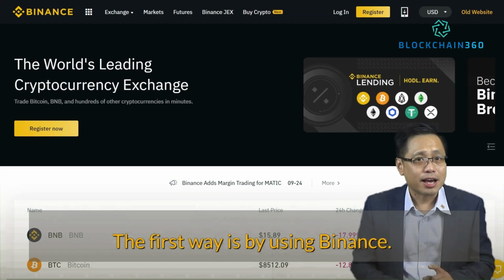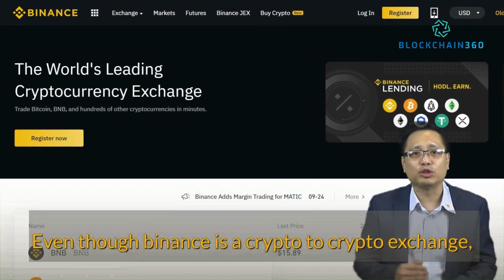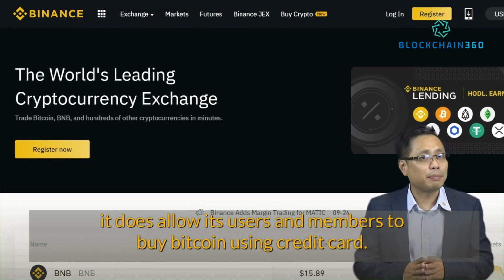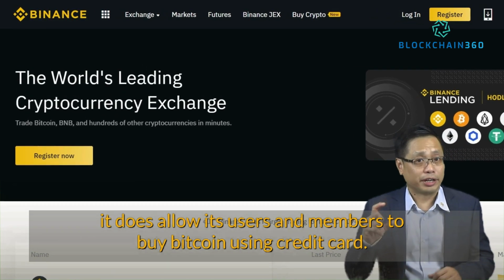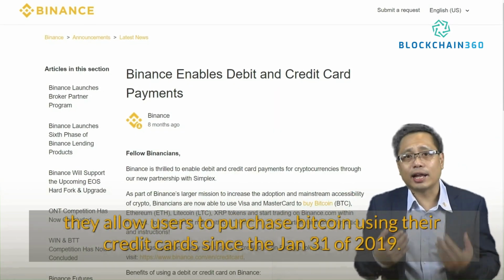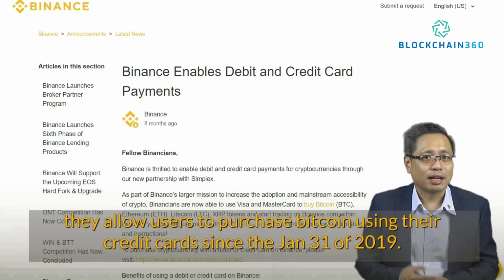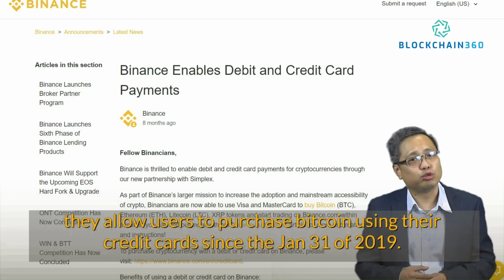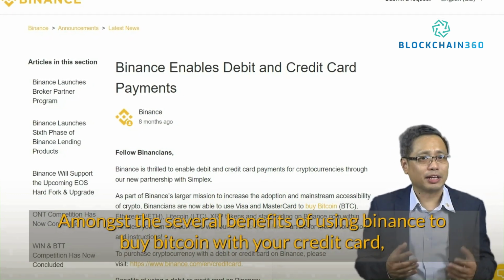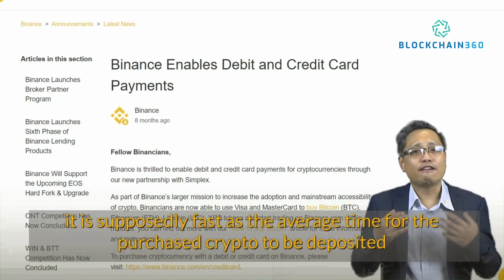The first way is by using Binance. Even though Binance is a crypto-to-crypto exchange, it does allow its users and members to buy Bitcoin using credit card. According to this article from Binance, they allow users to purchase Bitcoin using their credit cards since the January 31st of 2019.